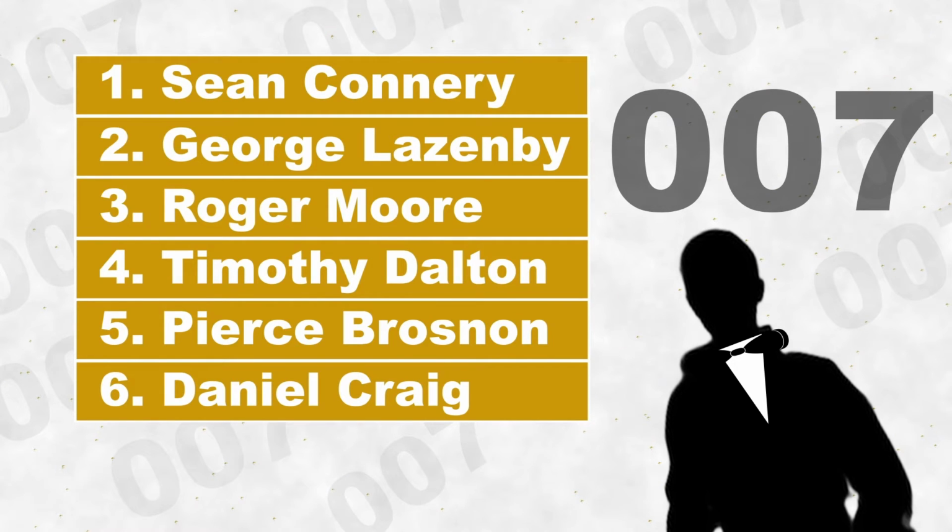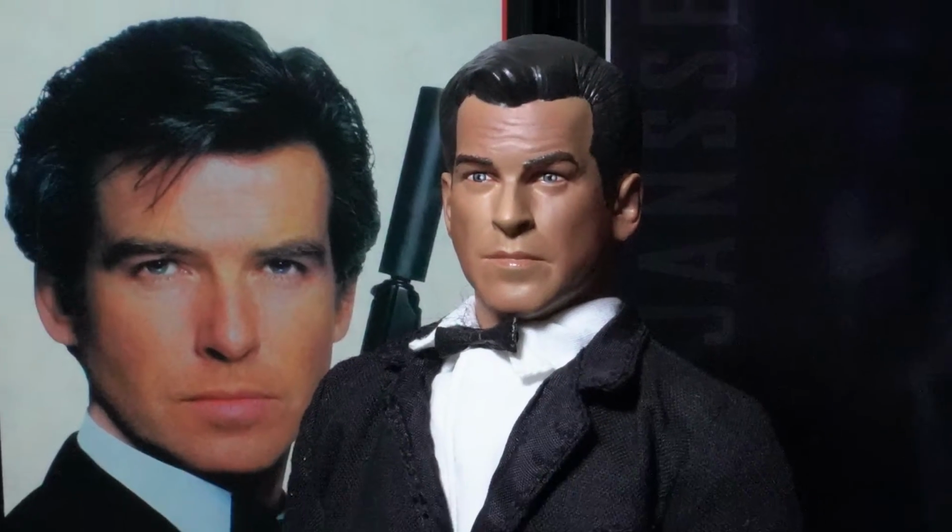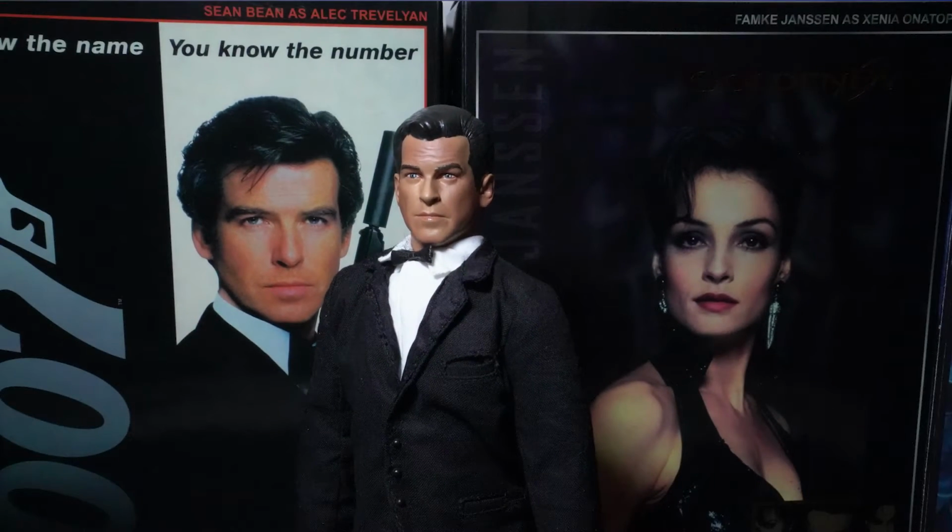George Lazenby. Yeah. They did make a toy of him, but we didn't have him. They did make a movie too, but anyway. So Pierce Brosnan was in 4 Bond films? Pierce Brosnan was in 4, from 1995 onward till I think like 2005. He did the next 4 films.